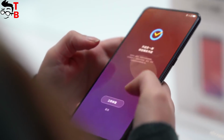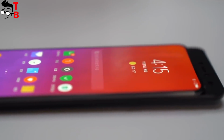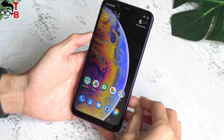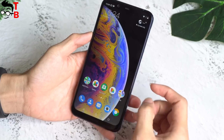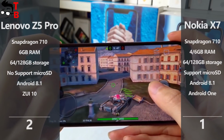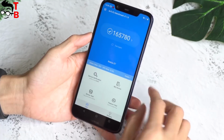As for the software, both phones run on Android 8.1 Oreo, but Lenovo Z5 has ZUI 10 user interface, while Nokia device comes with stock Android. So Lenovo Z5 Pro and Nokia X7 have similar performance, but Nokia phone has microSD slot. Also, I prefer stock Android. I will give Nokia X7 the next point.